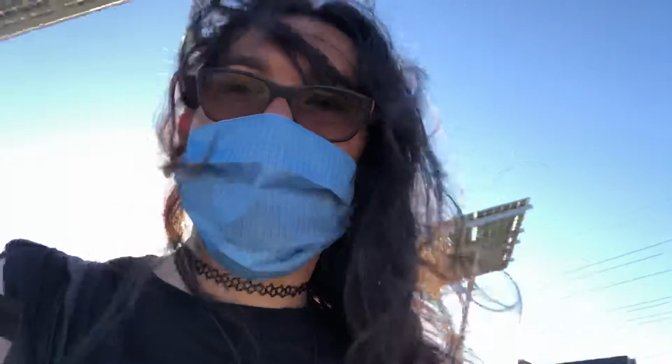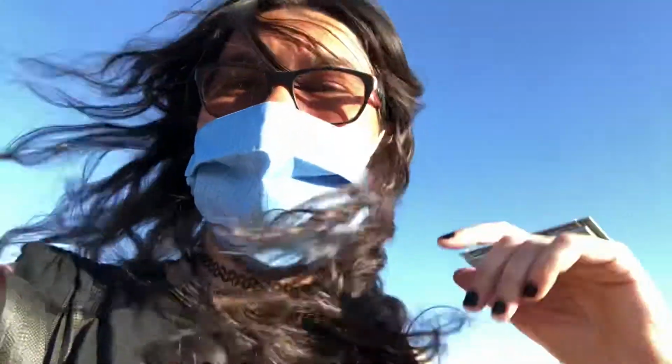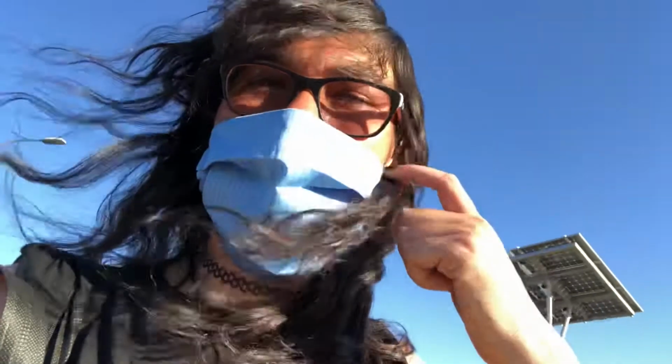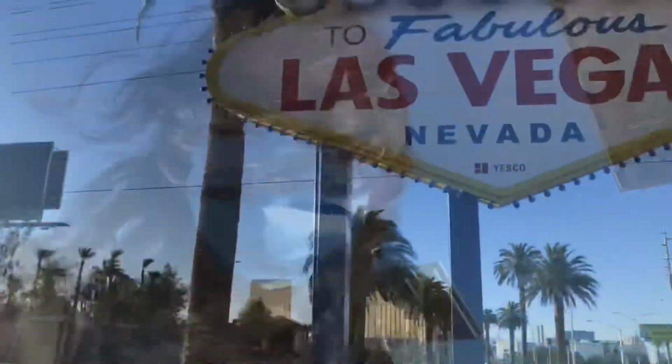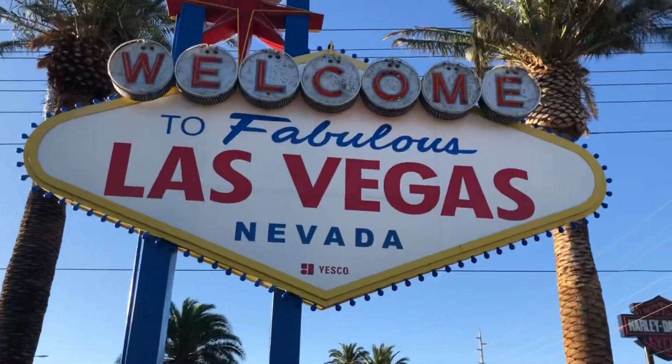We have to wait in line in order to see the Las Vegas sign, but I'm gonna get some good photos. And then after that, we'll be heading back down to the MGM and gamble for a little bit. We'll talk a little bit more about that in a minute.